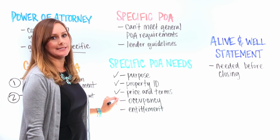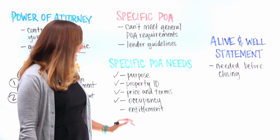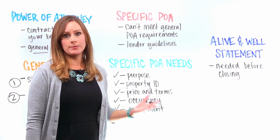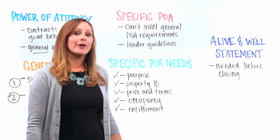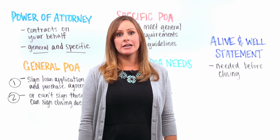Fourth, we have occupancy. Clearly identify the veteran's intent to occupy the property. And last, we have entitlement, which a lender may require clearly expressed intent to use all or a specified amount of entitlement.